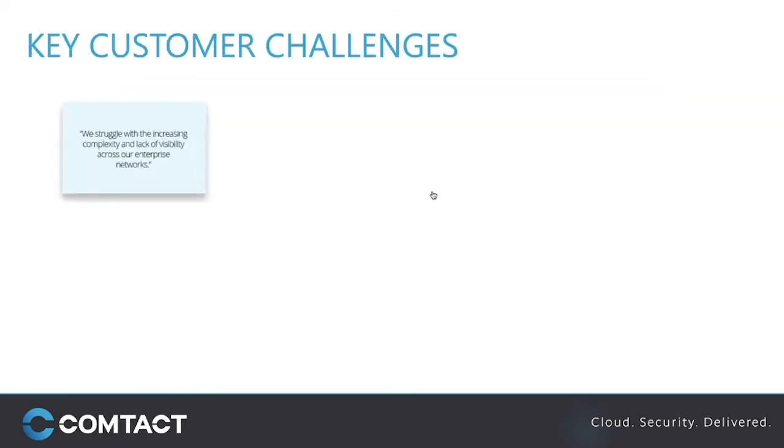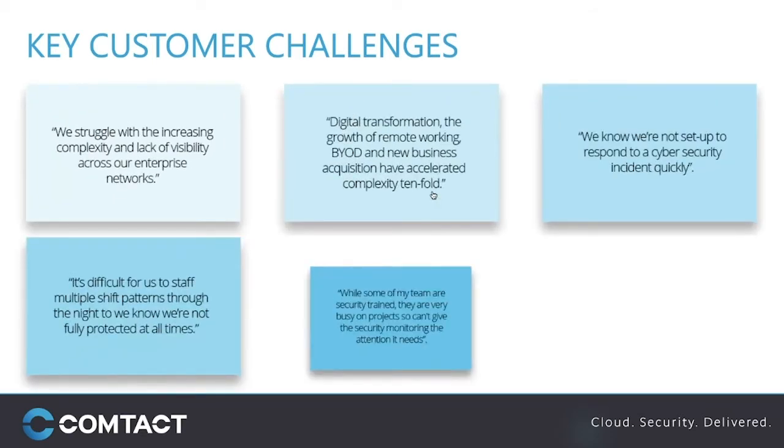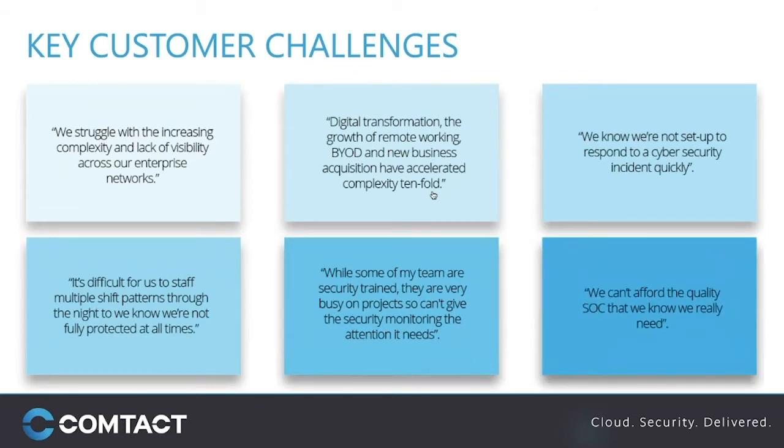So we see customers having some common experiences when they look at security monitoring across their estate. They know the world's a bad place. They know that they're likely going to have attacks, but the challenge really comes to how they understand the attacks within the organization, what visibility they have across their estate. And because of the complexity of different security technologies, different platforms, different environments, it's very difficult to really get that bird's eye view of what's occurring within your environment.